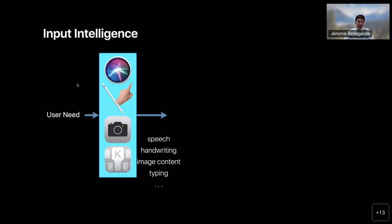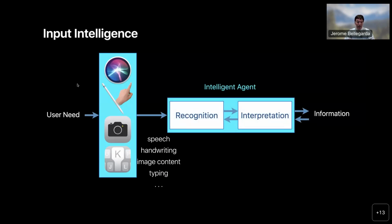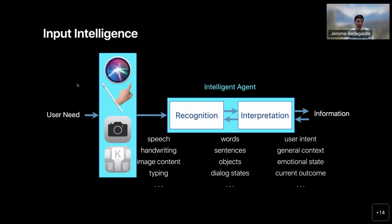And so once the need is expressed, then comes an intelligence agent consisting of two parts, recognition and interpretation. Recognition takes the input, whatever it was, piece of speech, piece of handwriting, so on, and turns it into things like words, sentences, objects, discrete states, and so on. And then interpretation figures out how to best handle the user need given the present context, and handles information exchange with the environment. So this deals with what the intent is, the emotional state of the user, and so on and so forth. Maybe the history of the interaction and things like that. And so overall success in this framework is measured in terms of fulfilling the user need, irrespective of what the form of input may be.